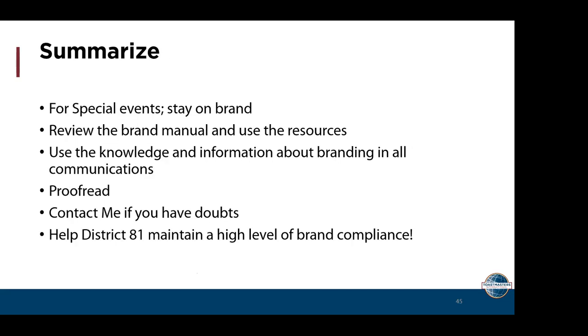Also in summary, we spoke about special events: stay on brand as much as possible with titles, fonts, and colors, and try to use creative but on brand ways to highlight the occasion. Remember to review the brand manual and use the resources. We attached some resources in the presentation as well. Also use the knowledge about the branding in all your communications.